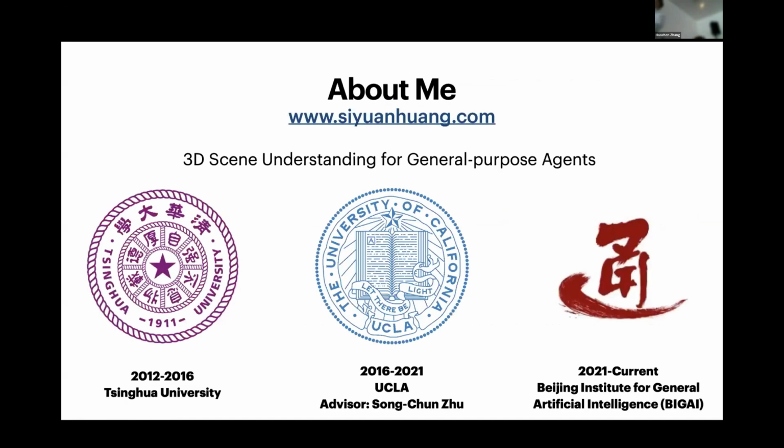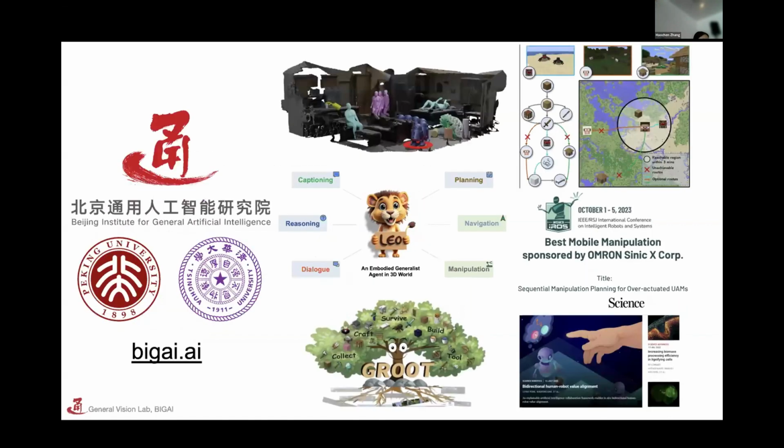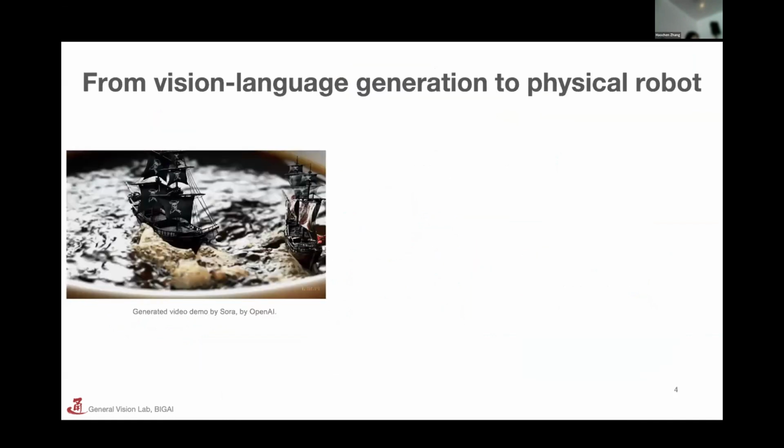So here's a brief introduction about myself. I graduated from UCLA and I started to work in BIGAI lab for 3 years. My long-term research goal is to tackle the problem of 3D understanding for the general-purpose agent. BIGAI was founded in 2020, and we have been looking for solutions, including research and engineering solutions, for building the general agent. We have published papers in vision, robotics, and embodied AI, and received a few awards.